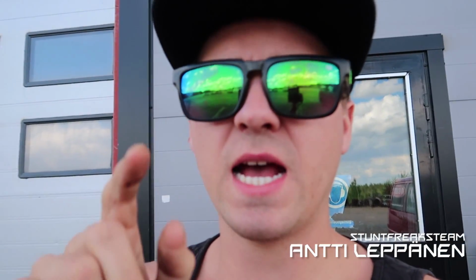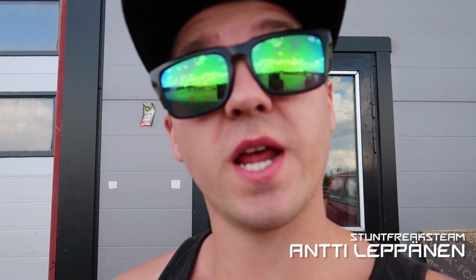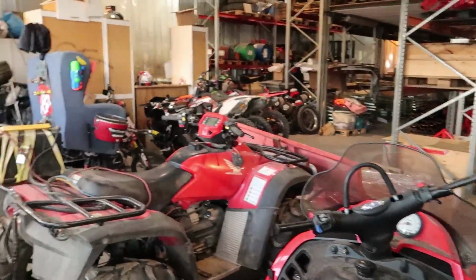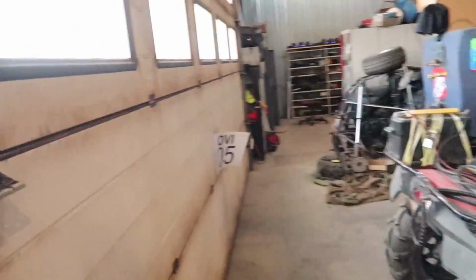You have asked us a lot if we can show what we have in our garage. And today I will do that. Yeah, this is this big area right here. Here we keep our big bicycles. There is a big door that you can open from here.